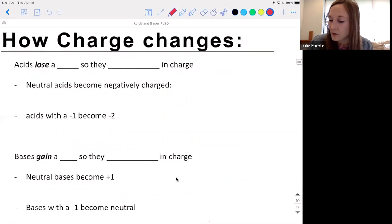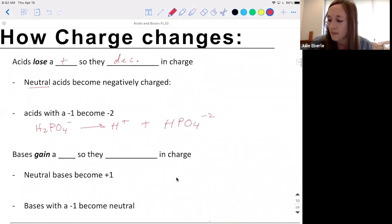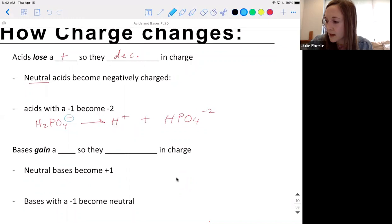In fact, right now, acids lose a plus charge. They lose a positive, right? They give away a hydrogen ion, and the hydrogen ion is a plus charge. So they decrease in charge, which means things that are originally neutral become negatively charged. So for example, if you had an acid with a -1 charge, a very good example that we already wrote out earlier was H2PO4-. Remember when we were drawing the H3PO4, dissociating at every step? This was the middle guy. If it is an acid and it gives away a hydrogen, this is what we wrote earlier, how would I have a -2? Okay, acids always decrease by 1. All right, went from -1 to -2.